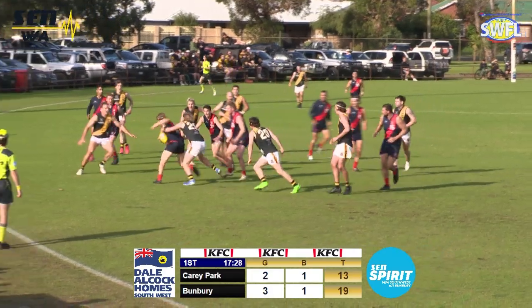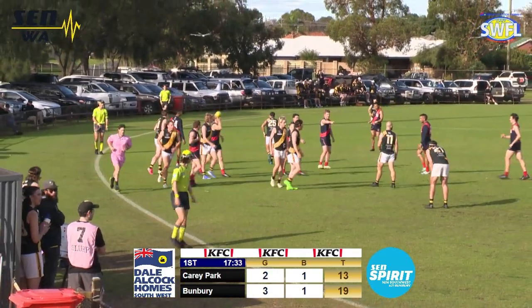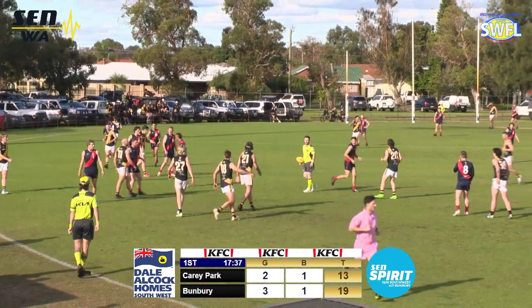No one really goes for it. It comes over to Hutchinson. He's wrapped up there by Parsons, and the ball will be thrown up about 70 metres out, just about in front of the commentary box here from Bunbury's goal.